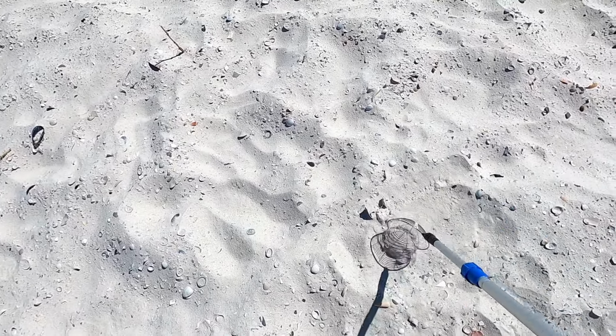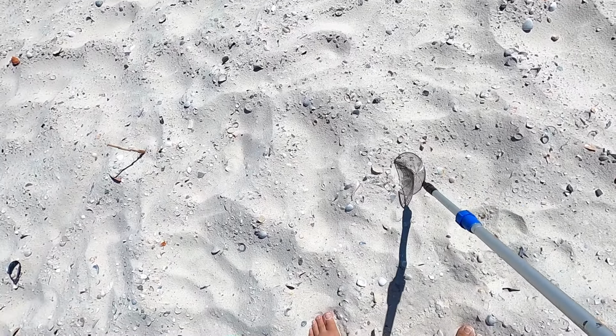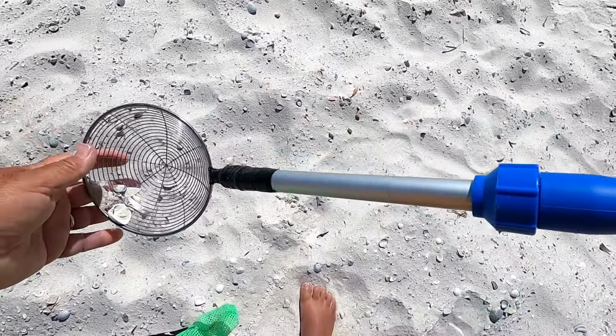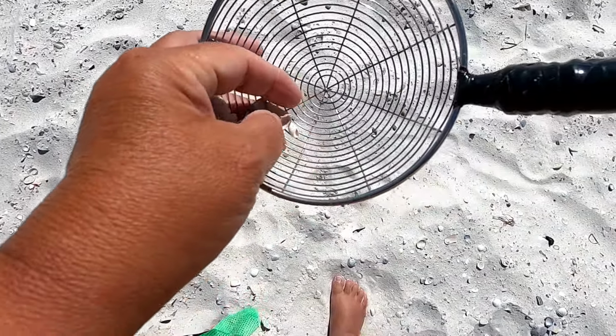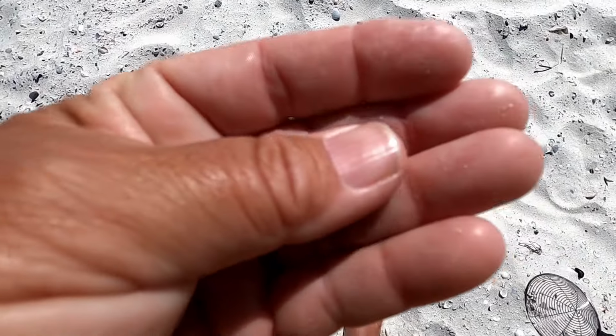They're just pretty. Shells are just pretty. Don't recall ever seeing this many on other beaches I've been to. Let's see, there's a small one I like. It's just pretty.